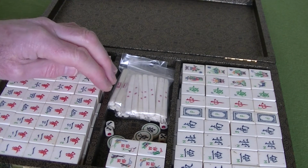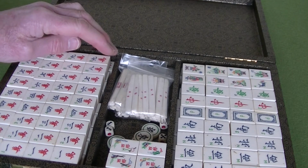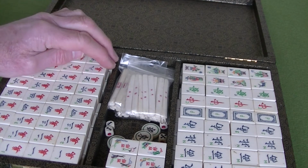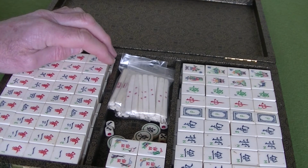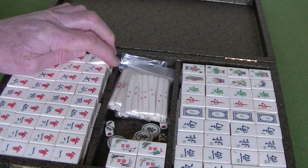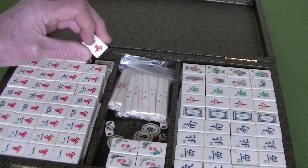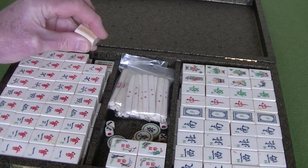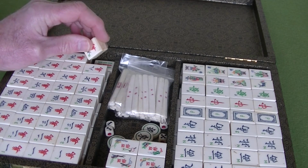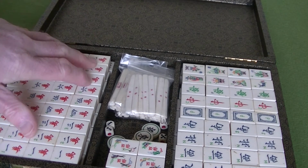In the case of Mahjong, as a game in China, it probably doesn't go back that far. It's not a game from antiquity. It probably dates back to the 17th century at the earliest. But the British took it up and transformed it into a more elaborate, decorative kind of game.